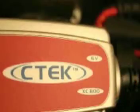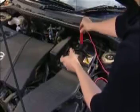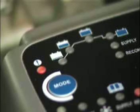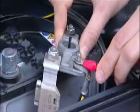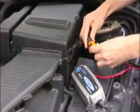Ctek is suitable for all types of lead-acid batteries and is designed for safety. It's spark-proof, so it doesn't matter if the clamps are short-circuited. It's reverse polarity protected, so it doesn't matter if you connect the clamps around the wrong way. An error light tells you if you've made a mistake. Every Ctek charger comes with these convenient quick connectors for permanent connection to your battery. Once installed, it's simply a matter of plug and play.